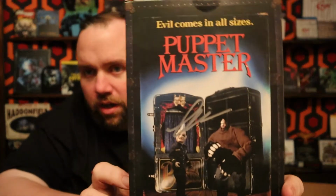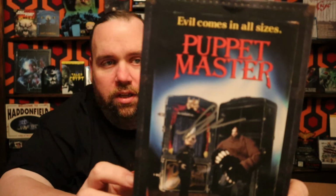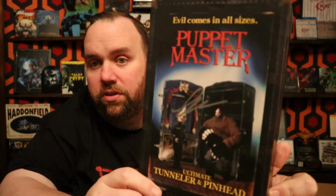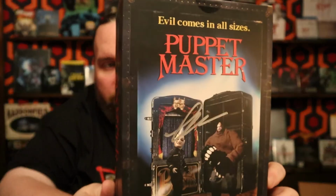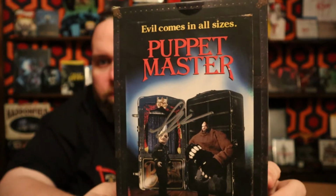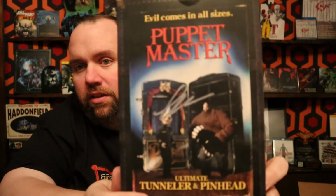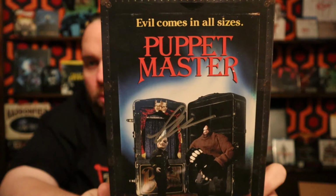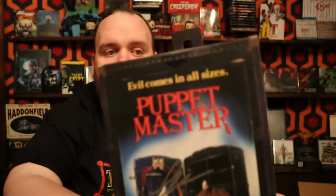And the next thing I got was the Puppet Master figures. These are Puppet Master NECA figures. And I wanted to get all four, but they come in 2 packs. And this is Tunneler and Pinhead. And they were sold out of the Blade and Torch when I went to get it.